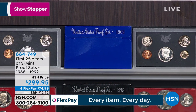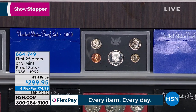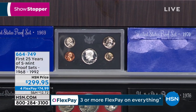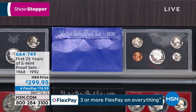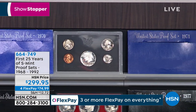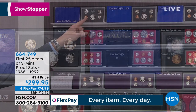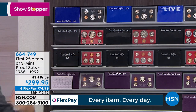They made them at the Philadelphia Mint from 1936 until 1964. Then in typical government fashion, as they moved the proof-making capacity of the U.S. Mint from the Philadelphia Mint to the San Francisco Mint, of course, it took 3 years. Okay. So 1965, 66, and 67. In 1968, they start producing proof sets at the San Francisco Mint, which continues to this day.